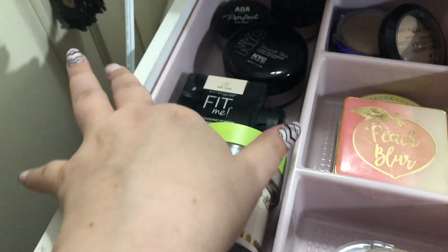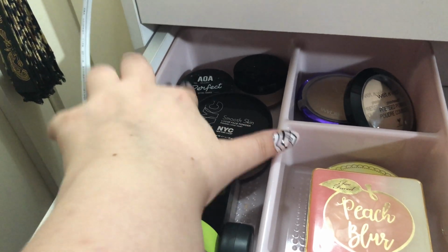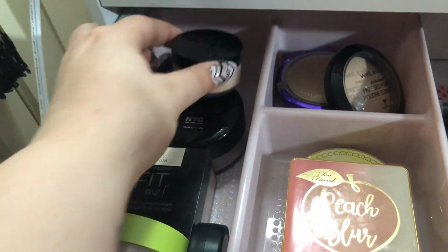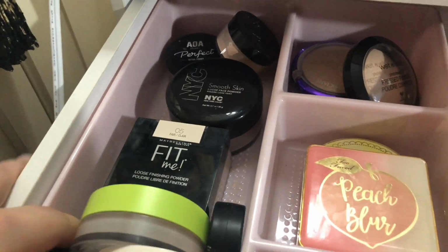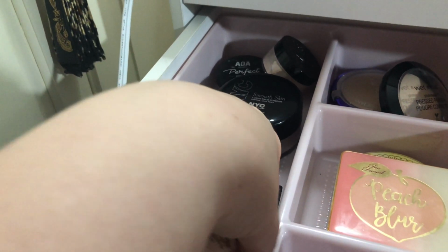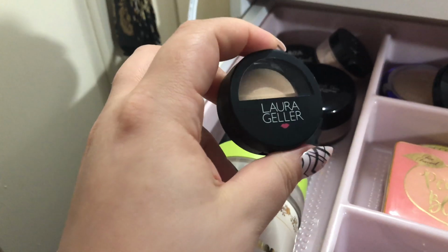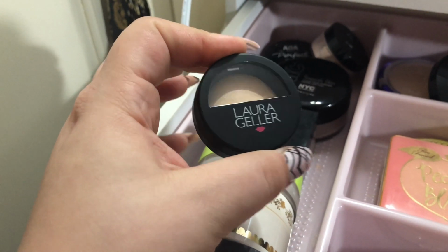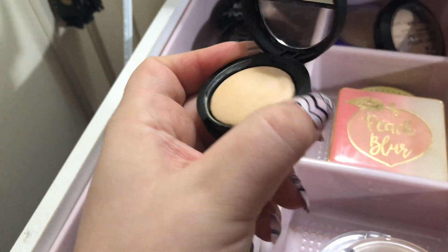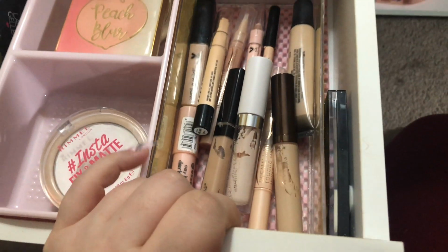And then I have all my loose powders here. I have L'Oreal, Pretty Vulgar, Joa, Maybelline NYC, Shop Miss A, AOA Studio, and this is a little Kat Von D powder here. And then I just have this AOA BB cream, which I'm not a huge fan of, honestly. I think it might just be because it's the wrong color for me. And then I just have this little French Vanilla. This says it's a baked highlighter, but honestly, this could work as like a face powder because it's not very highlighty, so I feel like this would work really well under the eyes, so that's why I have it in here. And then over here I have all of my concealers.